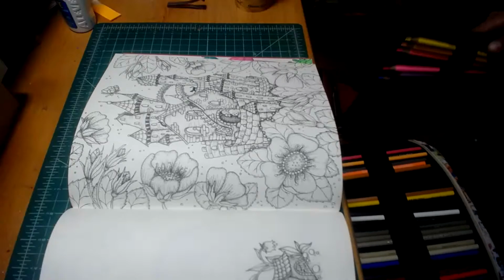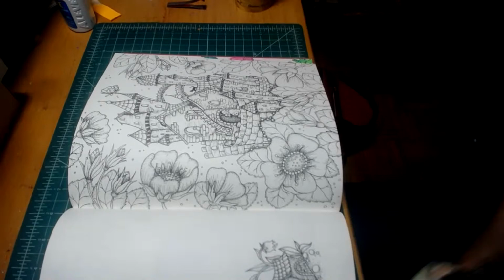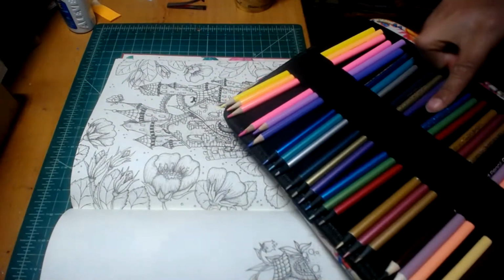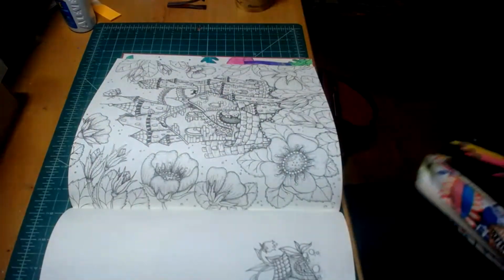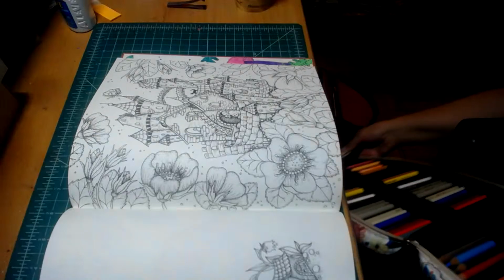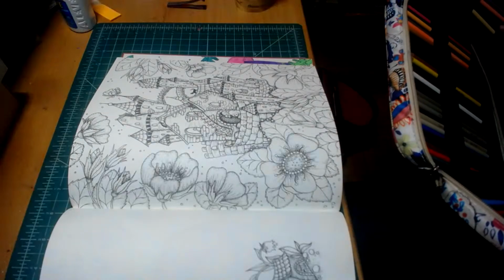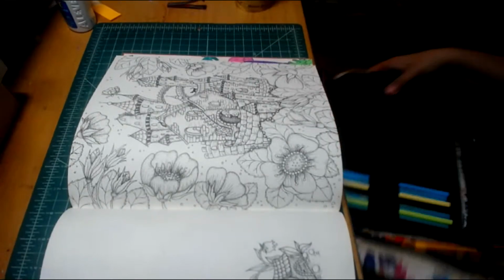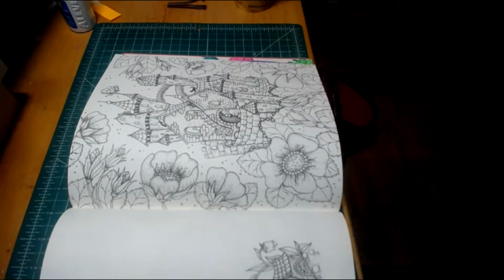And then I have my Quillan pencils, which are these pencils over here. These are the metallic ones. See here, I have some metallic pencils. They're not very good. So I have a lot of different colored pencils here. All the pencils are out today. Everything is out today.